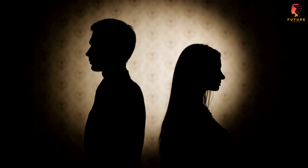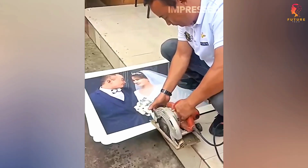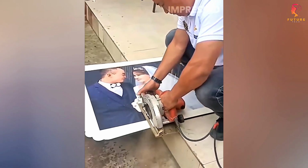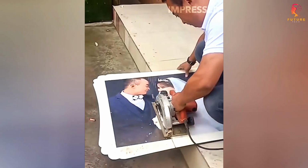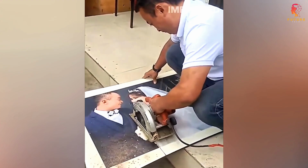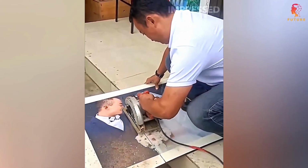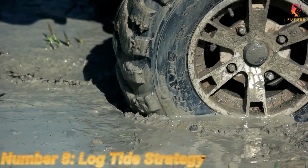Navigating the emotional turmoil of divorce can be daunting, but one individual turned pain into a masterpiece of resilience. Using a circular saw, he artfully divided a portrait, symbolizing the dissolution of a partnership. This act of creative expression not only served as a therapeutic outlet, but also showcased the transformative power of turning adversity into art. Number 8.